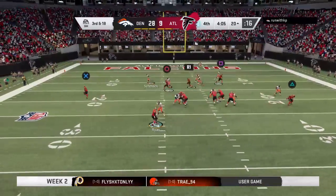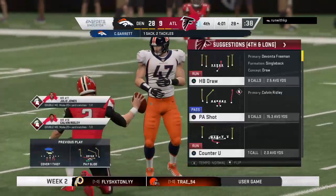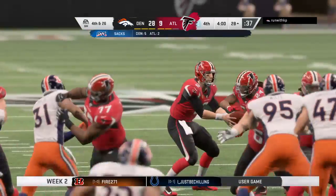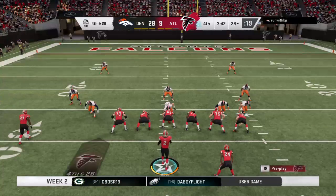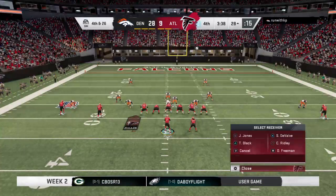3rd and long. It's Ryan, and he can't escape the pressure. Ryan goes down. One thing that I liked about this guy during the draft process was his motor. Of course, I loved his skills, but he plays hard on every down. And that motor on full display there as he gets his first NFL sack.